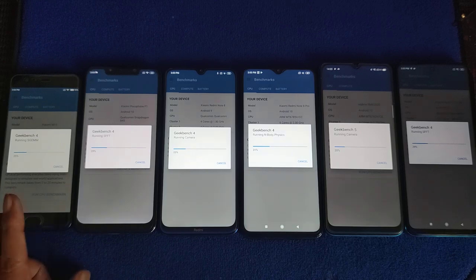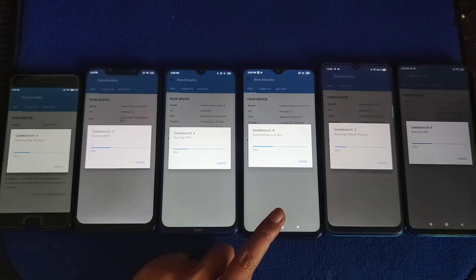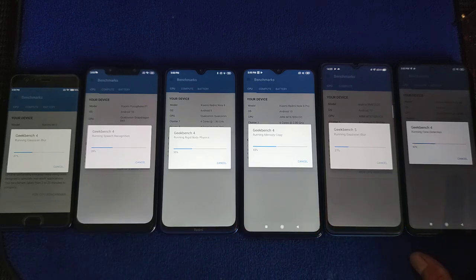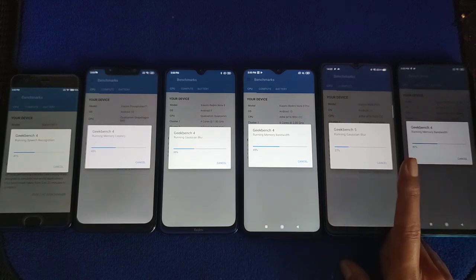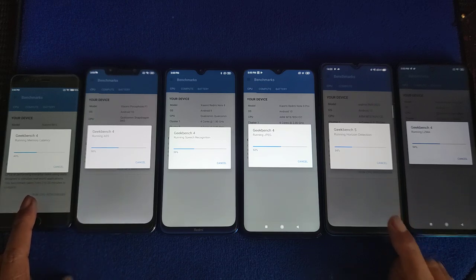All 8 core, 4 plus 4, 4 big core, 4 small core. 4 big core, 4 small core, 4 plus 4, and 4 plus 4 also. Redmi Note 8 Pro, 2 plus 6, 2 big core and 6 small core. G70 also 2 plus 6, and Note 9S, SD720 also 2 plus 6. Cortex A75, and this one Cortex A73, and also A73 older.